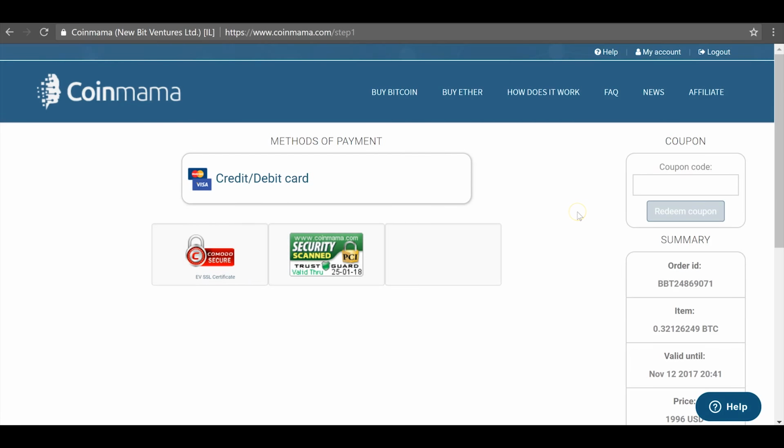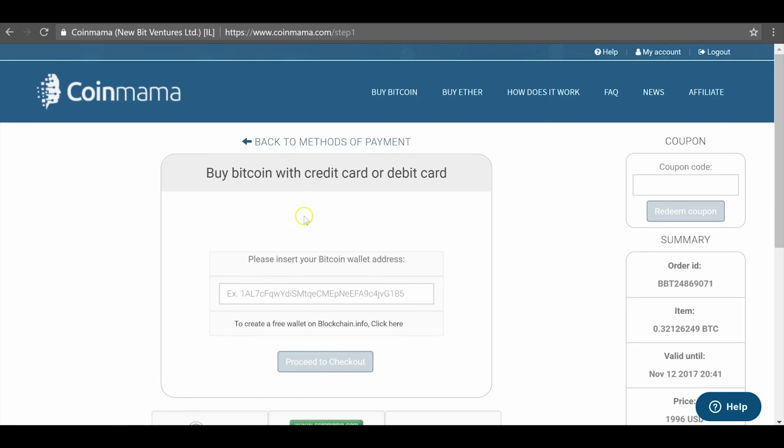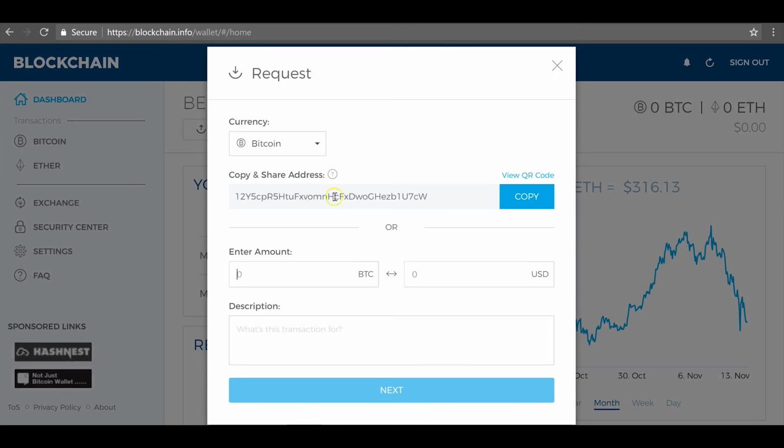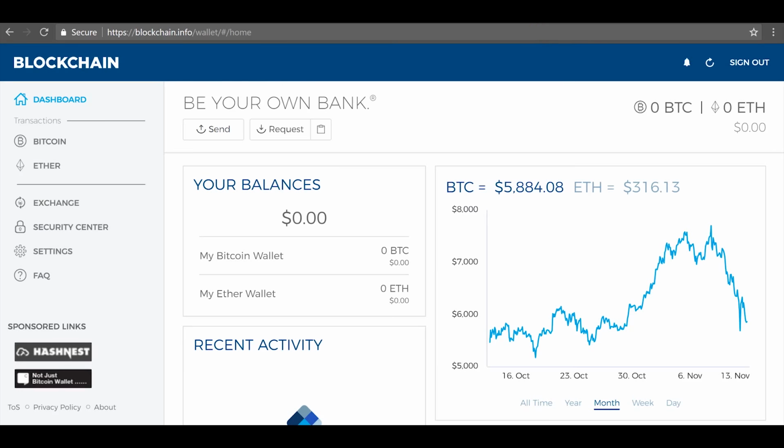And if you remember, in our blockchain, we had copied an address that's coming up soon. So CoinMama allows you to use a credit or debit card, which is great. And you could go ahead and do that. Click on that, buy with credit or debit card. See, one of the first things it asks you is insert your Bitcoin wallet address. So we go back to our Bitcoin wallet. You logged in. What you need to do is click on request and copy this address. So you can click on copy, close.